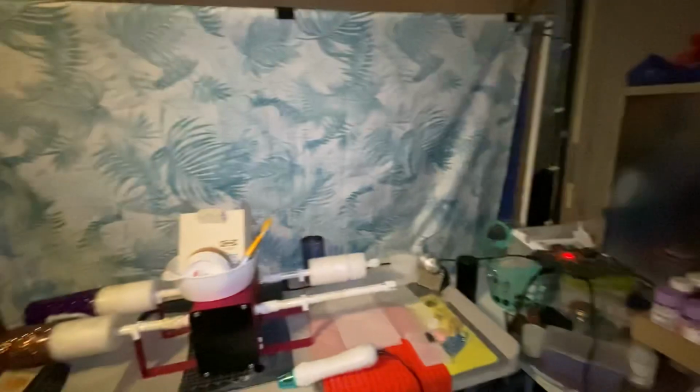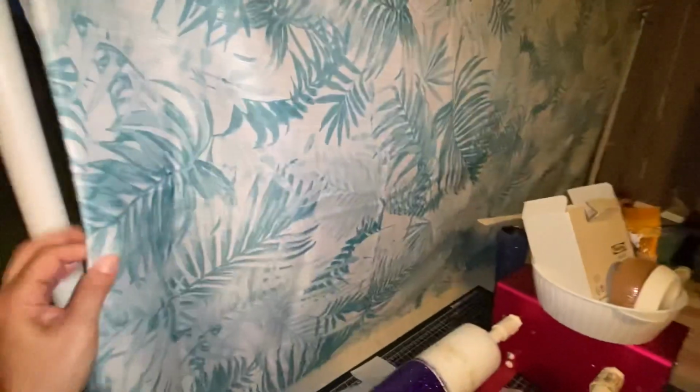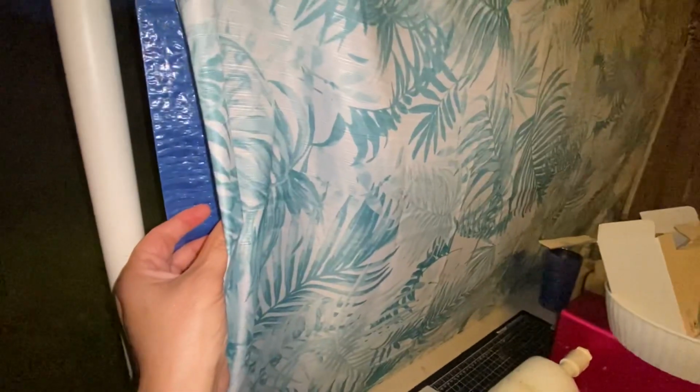And yeah, so this is where I do my epoxy. Don't like this stuff here. Like, that's really just to keep the elements out. It's got a tarp back there, and then I've also got that up there. It just keeps the elements out. This is like a temporary kind of setup.